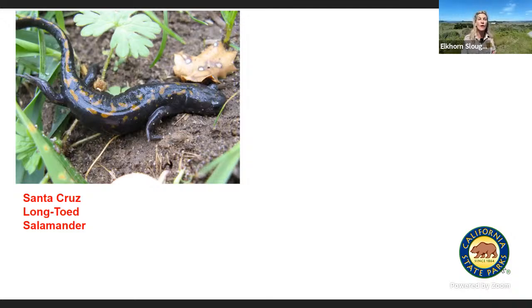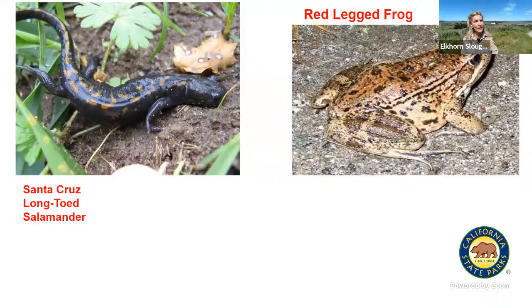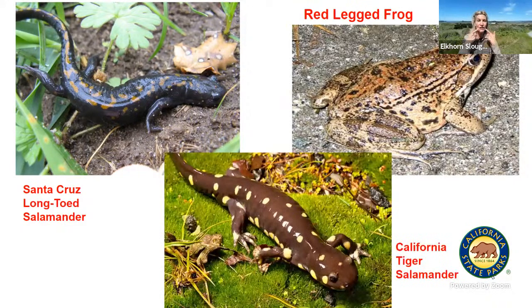Another would be the red-legged frog. So we have red-legged frogs here, another amphibian that needs freshwater ponds and needs light leaf litter underneath oak trees. And the third one, one of my favorites, is the California tiger salamander. Look at that smile on his face. So cute. Well, the California tiger salamander is another one of these rare amphibians that we have here at the Elkhorn Slough Reserve, and we're thinking about how to protect their habitat. And the most important thing that we could do was to remove the eucalyptus trees, right? To date, and it's so exciting, in the last couple of years, we removed over 1,500 eucalyptus trees from the reserve. And this has been a collective effort by our stewardship and our restoration teams.